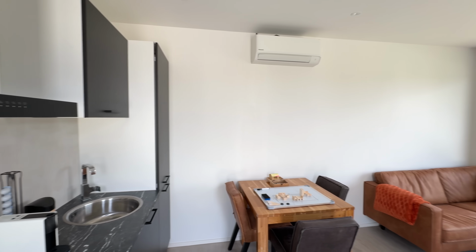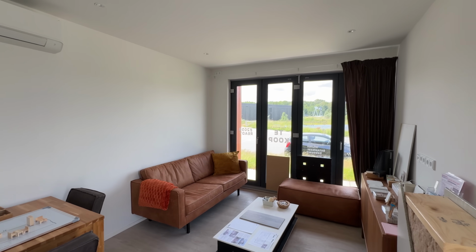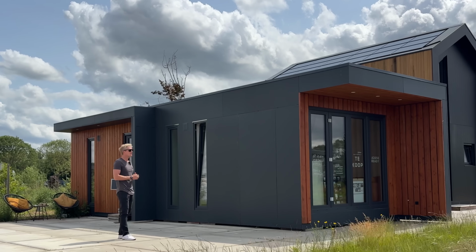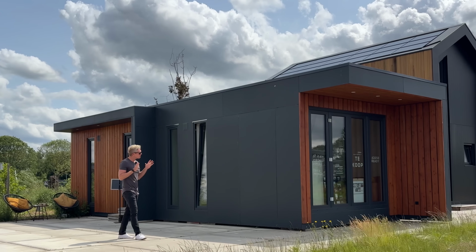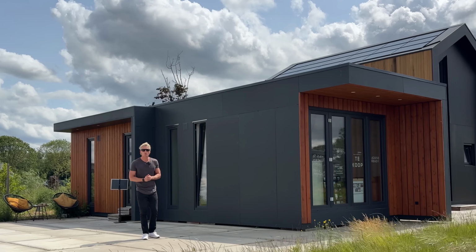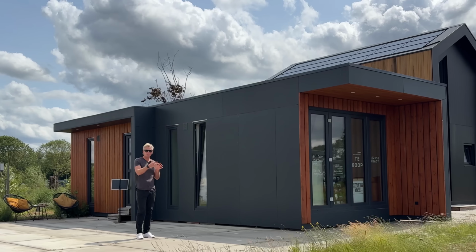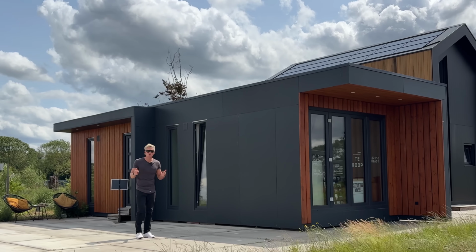What we've got here is about 355 square feet. It's a 1-bedroom, 1-bathroom. Obviously, it has got a very cool modern look, but beyond that, how they're building is also a little bit unique. So what they've got is a 60-centimeter panel, and with that panel, you can pretty much do whatever you want.